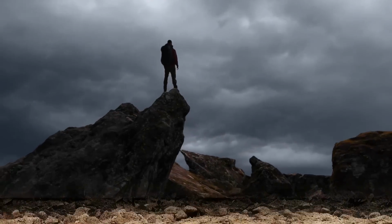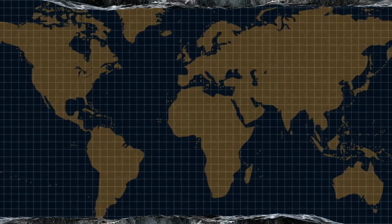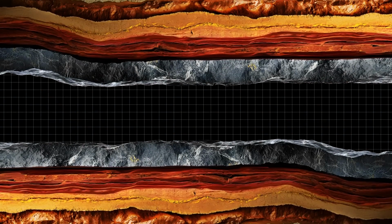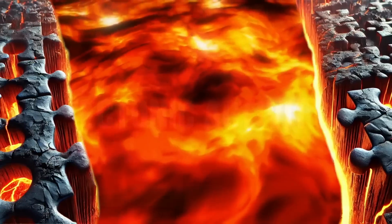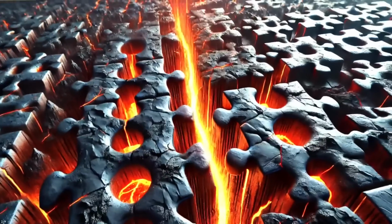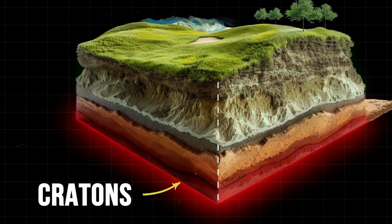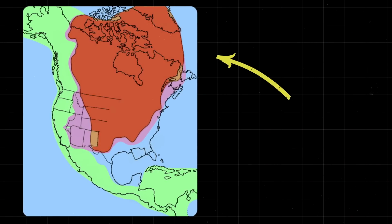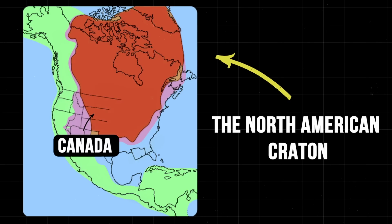It's been there for over 3 billion years, but now some of the Earth's oldest crust is falling apart. Today, our continents seem stuck in place, but over a long time, they've moved and shifted around a lot. It's all thanks to tectonic activity, which makes part of Earth's surface slowly slide around like pieces of a giant puzzle. Some of the most stable parts of these puzzle pieces are called cratons. Cratons are super old and strong sections of rock that form the roots of continents and keep them together. The North American craton is one of them. It makes up a big part of the United States, about half of Canada, and most of Greenland.